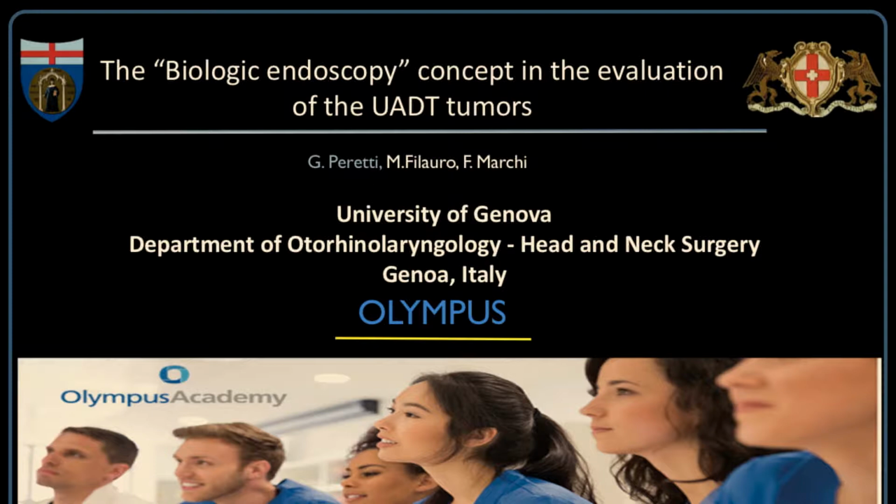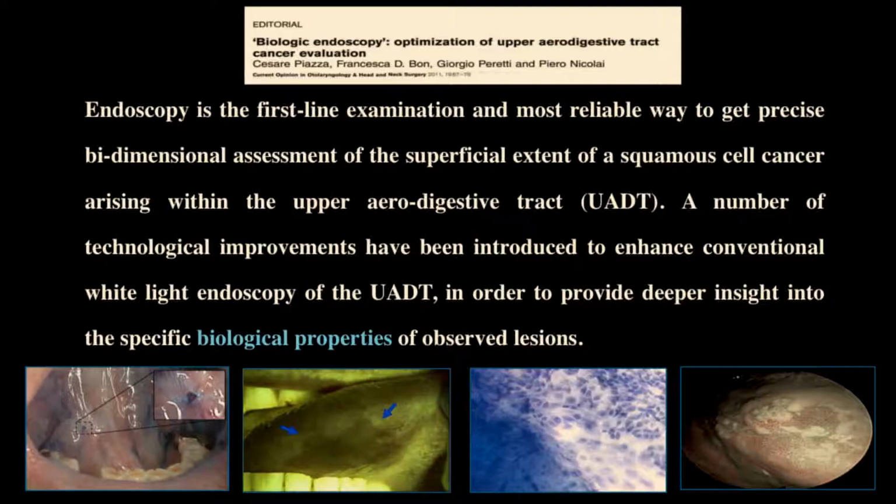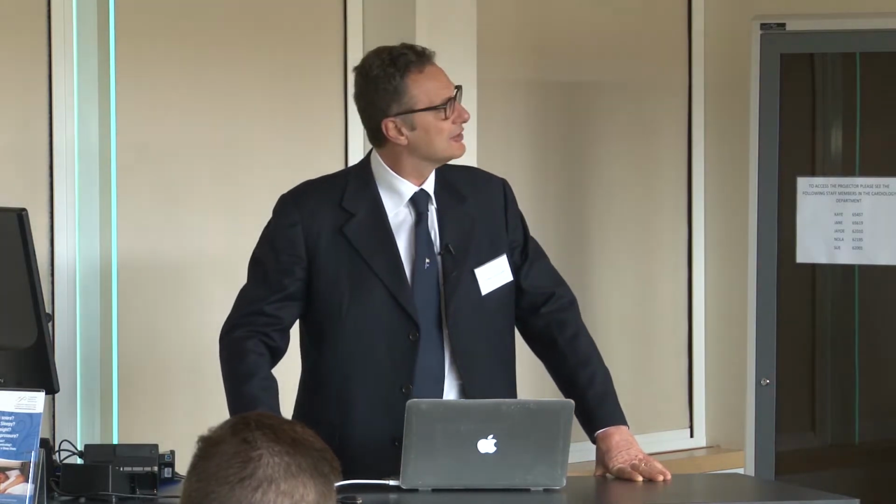Endoscopy represents, of course, the first line examination and the most reliable way to get precise, bidimensional information about the mucosal spreading of the squamous cell carcinoma of the upper digestive tract. But in the last years, we have seen a lot of improvement in this field. Some new tools have been introduced to enhance the conventional standard white light in order to provide deeper insight into the specific biological properties of the lesion.